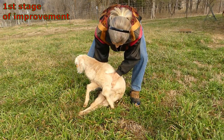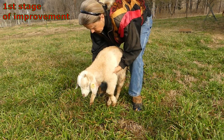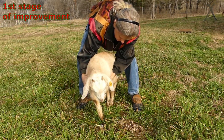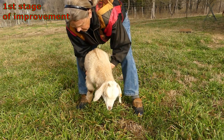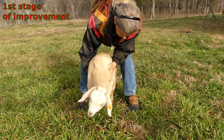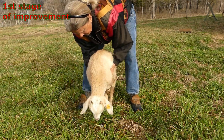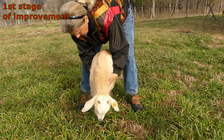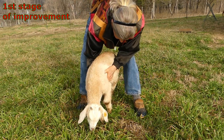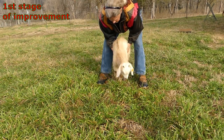Okay, this little girl has improved some. She can stand up some on her own a little bit and use her front legs a little bit. Come on, baby. She's been laying down all night, so her legs are a little bit stiff this morning. Okay, let's move back a little bit. Now, there you go.